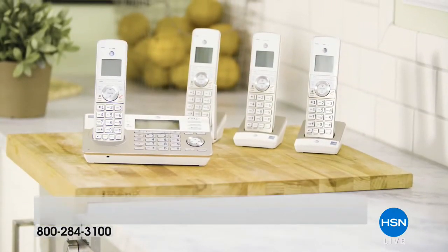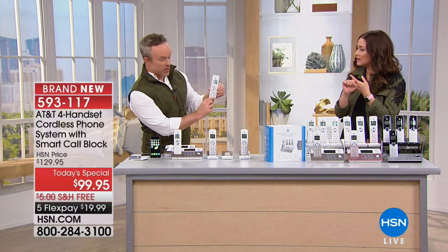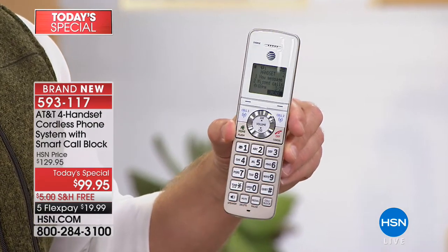There's even quiet mode. Oh, that's so great. So you can actually go right down here to the quiet feature. Where's the quiet button? Right down there. That'll put the entire system on quiet. Whether you're sleeping, or you're taking a nap, or it's dinner time, set the whole house on quiet.